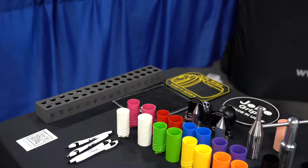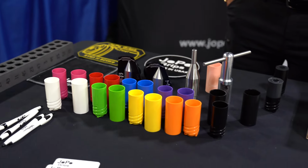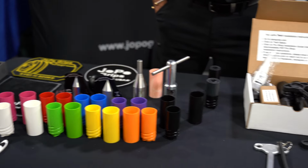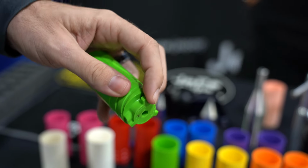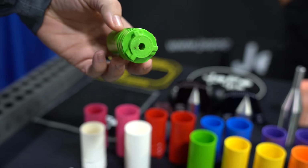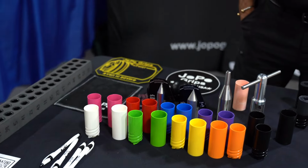Often new players to the market have solved problems that their incumbents basically are dealing with. And that's what we have here with JoPo. So you'll notice they have kind of a threaded system here as well as a tab system. They've also redesigned these tabs to be even more durable than they were in the past. I have the owner here, Jerome, who's informed me about the product.